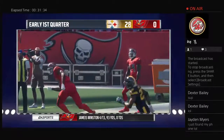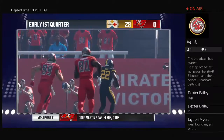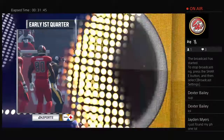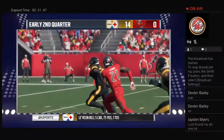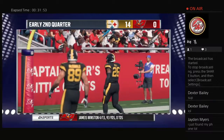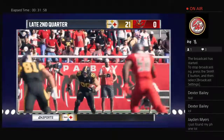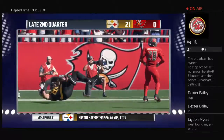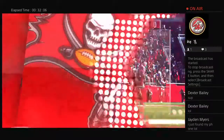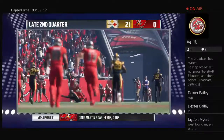Now 1st and 10, the pass ends up being picked off. Steelers will take it back for the touchdown. Steelers now on top. Steelers have it at the 30. Bell's got fantastic blocking up front, and a quick 3-play drive ends with a score. That puts them on top by 14. 2nd and 2 coming up. McDonald's got nobody around him on the catch, and this 5-play drive goes for a touchdown. The lead grows to 21. Now to late in the first half. Winston's on target here, and he'll be tackled at the 16-yard line.